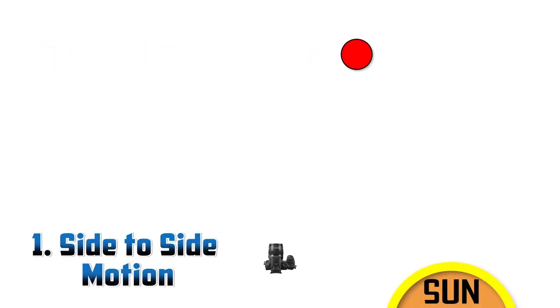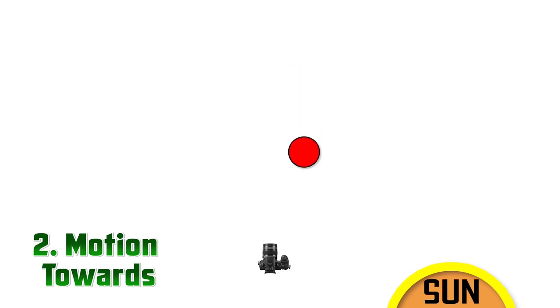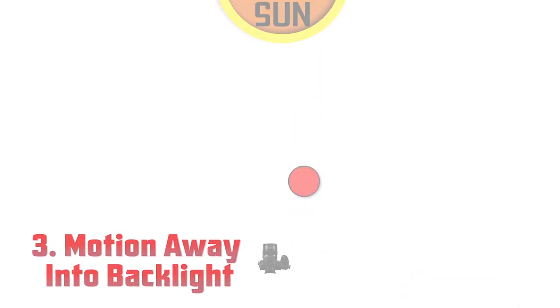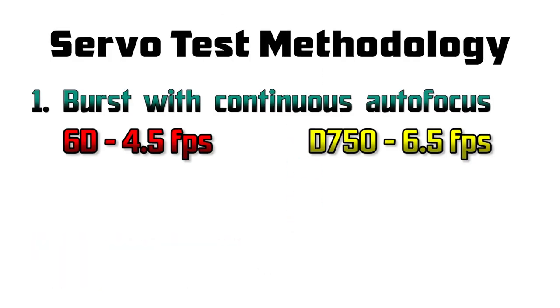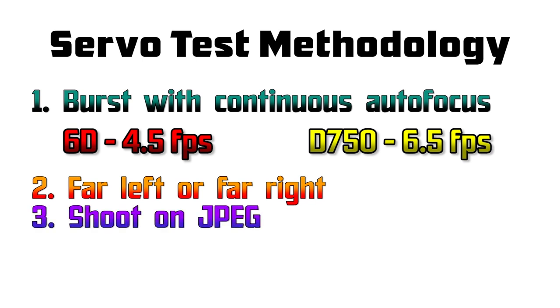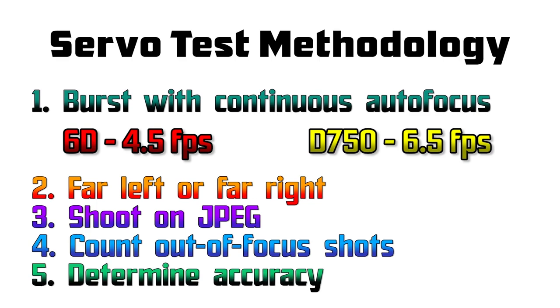Definitely check them out. The three servo sports tests I wanted to perform were number one, a side-to-side moving subject with the sun behind the shooter, number two, a fast-moving forward subject with the sun to the shooter's back, number three, a subject moving away from the shooter into heavy backlight. The plan was to shoot on the fastest burst speed that has continuous autofocus. I'll compose my subject on the far right or far left of the monitor, shoot on JPEG, count the out-of-focus shots, and determine an accuracy percentage based on the total number of shots taken.